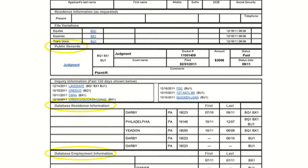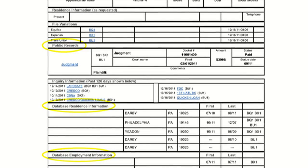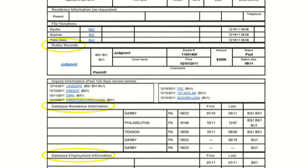Now as you go down, you'll see the database, your residence information. We have the sections blacked out here, but this shows you the exact address of the location of any home that you've ever lived in. So it may be 4 or 5 residences, it may be 1 residence. Then the next is your employment information. It's going to show all of your employment. In this case, this gentleman was the owner, as you can see, it says owner here, his position there. And then we'll go on to the second page.